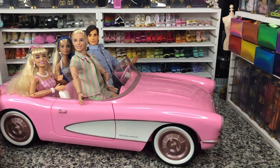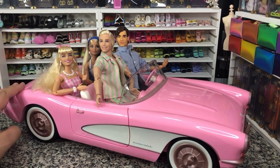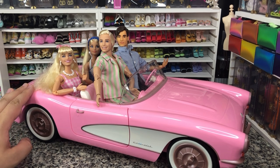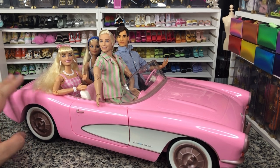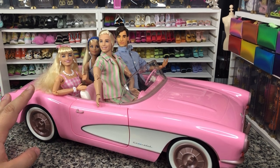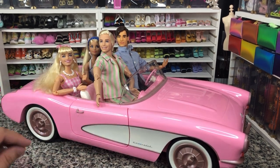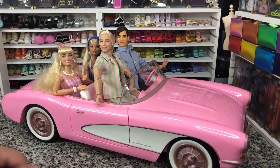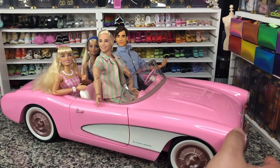So if you are kind of on the fence about spending $75 on a car, it is expensive. I am not going to say that it is not. This is a serious investment if you're going to get a Barbie vehicle, because it does not have play features really. It is just a car. It doesn't pop out into like a drive-in or something like that. That would have been cool if the trunk popped up into like a projection screen or something. Anyway, I'm getting away from myself.